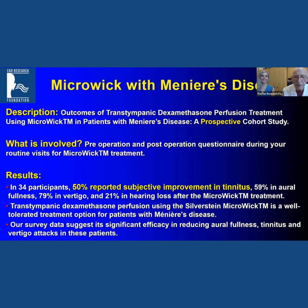And with these patients, of course, they have Meniere's disease and too much pressure in their inner ear. So the steroids act to decrease the pressure and decrease the tinnitus. 59% of them said that the fullness and the stuffiness in their ear was relieved. And 79% said the vertigo was better. Only 21% of the patients had hearing improvement after using the steroids for a month.